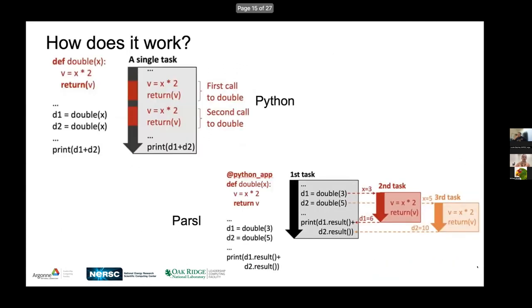And so just looking at the difference in parallelism between base sequentially written Python and Parsl, let's take this imaginary function where you might double a number, and then let's say you want to double a number, double it again, and add those doubles together. So in Python, you call the function once, do the work, return the work, call the function again, do the work, return the work, and then can finally print at the very end, right?